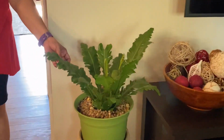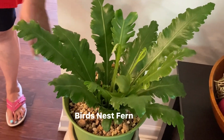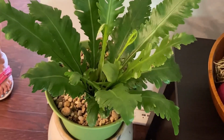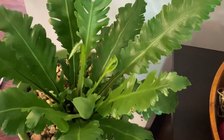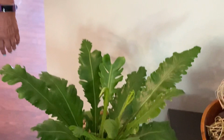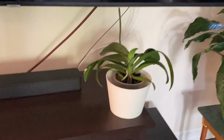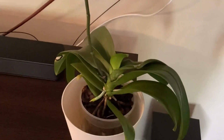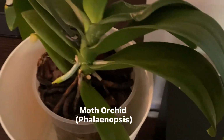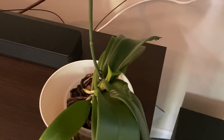Like this one over here, we had it in bright light. And that's a beautiful fern. Yes, I took it out of the sun and it actually started growing like crazy. She likes it right there. Oh, that's a beautiful plant. Thank you. And we have some orchids. Yes, I have some orchids too. They need replanting. That's one of my things to do today, maybe.